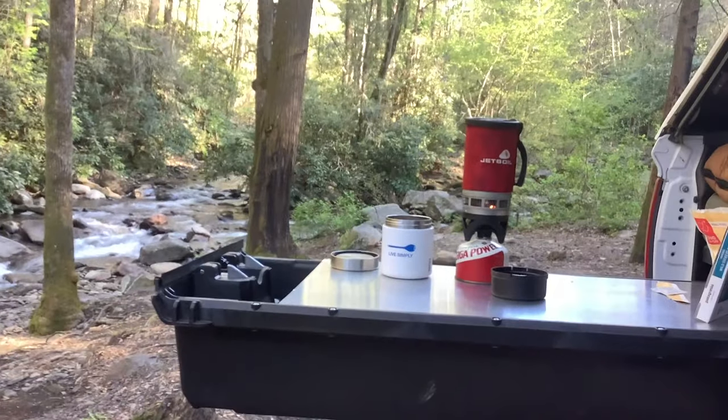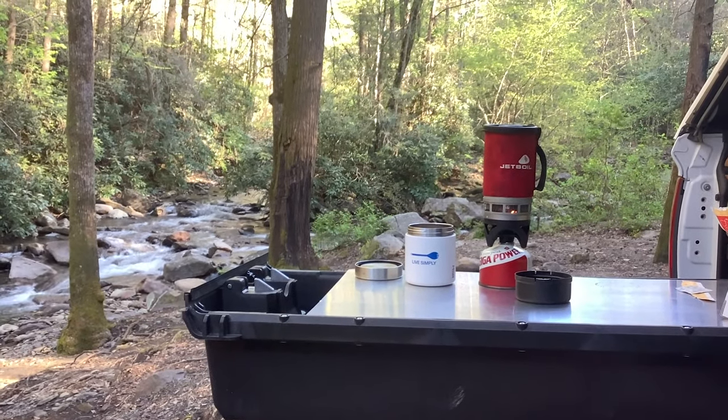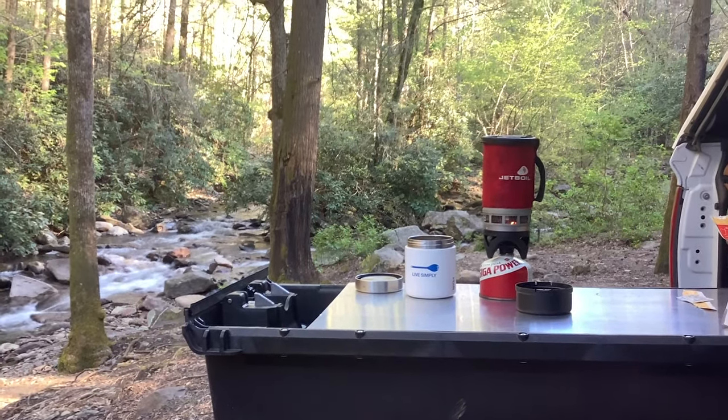You probably saw that Bud Light in there. I normally am not a Bud Light guy, but my buddy Wheeler is, and I brought him some Bud Light. He's out here in the forest somewhere, but I haven't found him yet.